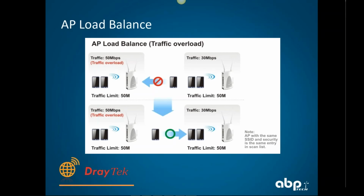Any client trying to connect to an access point that has reached its threshold will be refused and sent to another access point. Or you can force one of the clients already connected to an access point to disassociate, either if it has been idle for a long time or if it has moved away and has a weak signal strength now. By disassociating an existing client, you can accept a new client, while the client that was disassociated can try to reconnect to a new access point with a better signal. This way, your traffic is evenly distributed across all your access points.